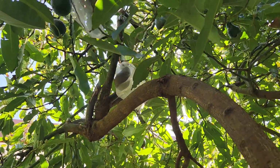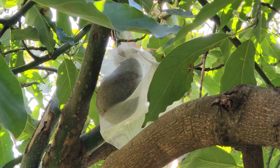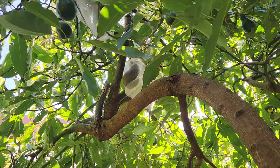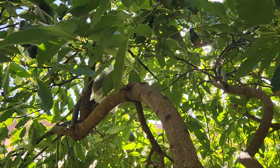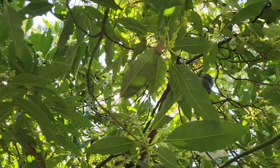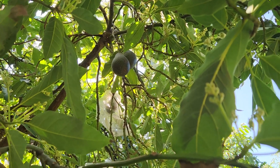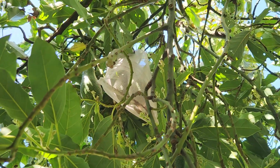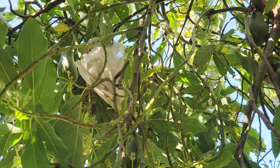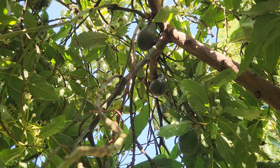There they are up there. And there's more now to pick. We haven't even eaten those yet. We picked them a couple of weeks ago, and they're just about 90% ready to eat. But there's more. There's always more avocados.